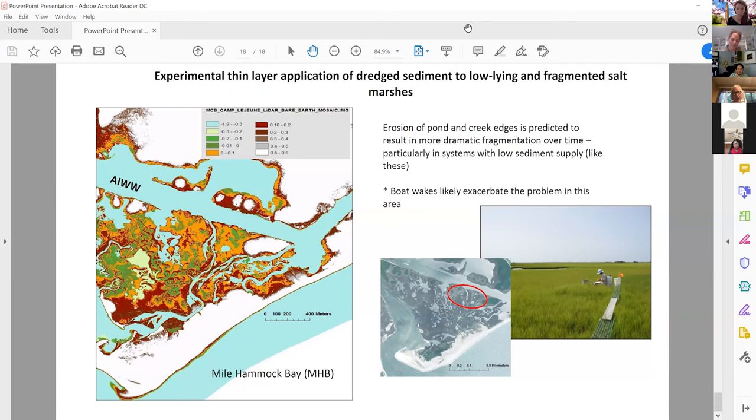Go ahead. Isn't that available, like mapping ecosystem services? Oh, yeah. It is widely and broadly available. I think what isn't is how vulnerable some of these marshes are. And, you know, if you don't have an estimate of suspended sediment concentration, can you not do anything?